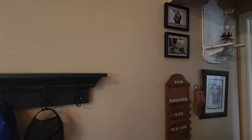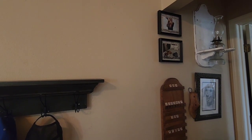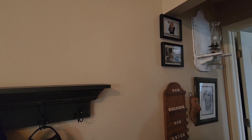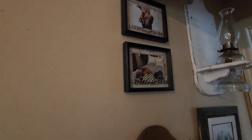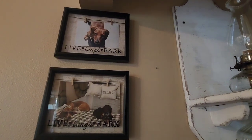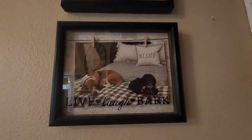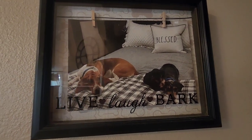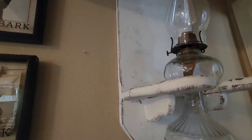I did leave this part of the gallery wall because I think it's perfect. It's got my Louie, and it's got all my three babies and my current puppies. And that's my Louie, the little man I had for 17 years. And then there's the babies. Look, Roscoe is so tiny. Roscoe, Puddin', and Daisy.